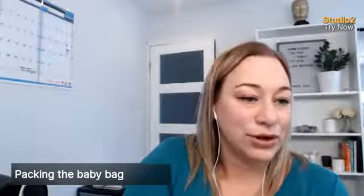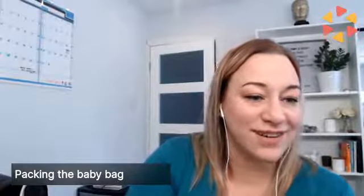And last but not least is your partner's bag, which is a lot smaller than yours for the given reasons. Okay, so what's in your partner's bag? Obviously they're going to bring their own toiletries. Sometimes some hospitals give you a little pillow, a little blanket. They can use a blanket, but otherwise if they want to bring their own.